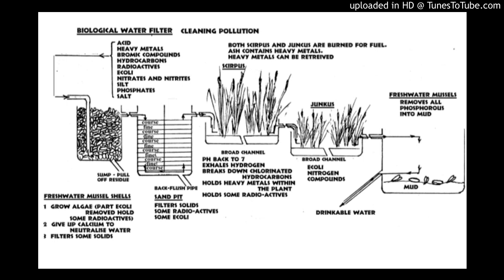Here comes the water. Pollution in. It contains acid, a whole set of heavy metals, double plus iron metals that is, a whole lot of chlorinated hydrocarbons, or even bromic substances, chlorine or bromine. What else have we got? Radioactives. The usual soup, the standard city soup coming in. It's been through 9 sets of kidneys and it's coming into your system. Now what are you going to do with this?